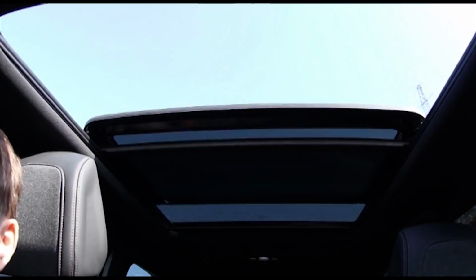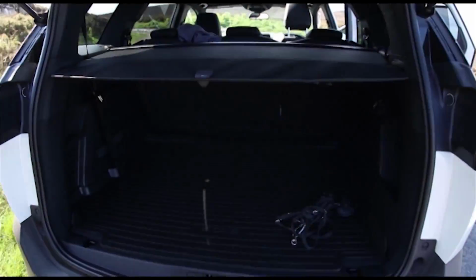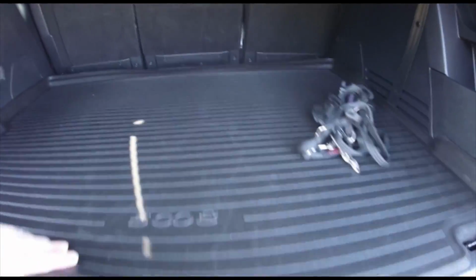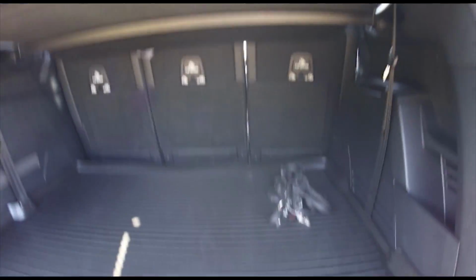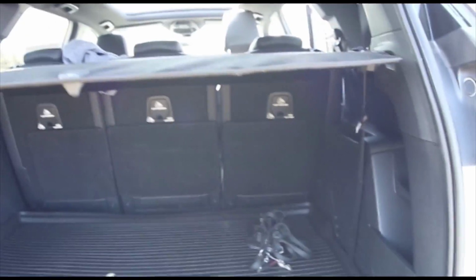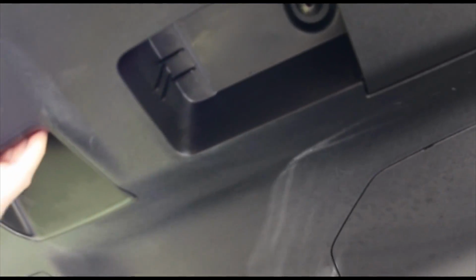Massive boot. You have to do a little bit of fiddling about to find the grip, but we've got this nice, now it's a bit slippy, which it's supposed to be an anti-slip mat, kind of defeating the purpose. But with the seats down and move forward, you've got a huge amount of space. The only thing is, when you go to close it, there's like these kind of false panels for the emergency kit that are the kits that are required in France, and you kind of go to grab them and there's nothing to pull. But this is the door pull here.